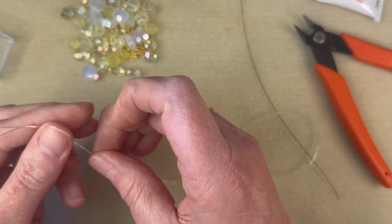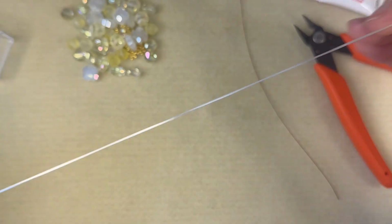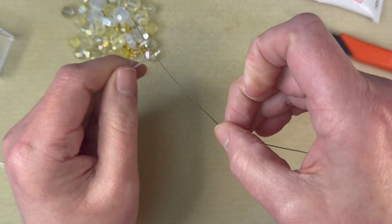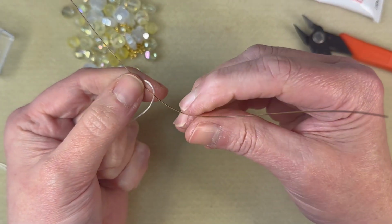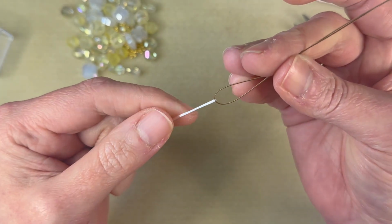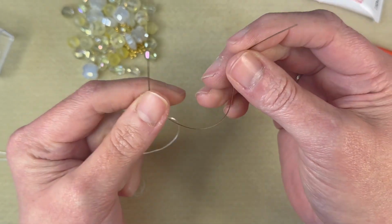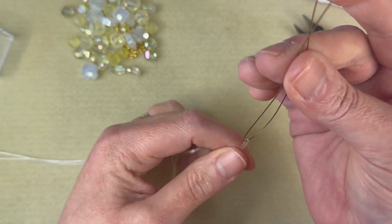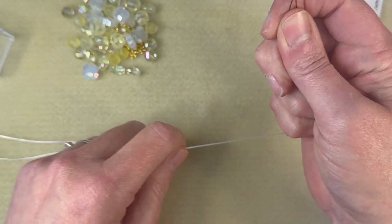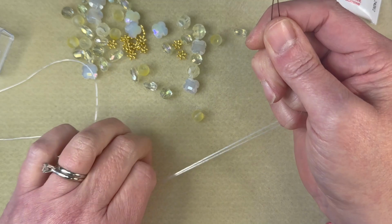All right, so you see I have my stretch cord doubled. We're just gonna give it a little stretch. You're not supposed to need to with this, but we still do anyway, just a tiny little stretch. We're gonna put our little scrap piece of wire in the loop like this. So now we have a loop of wire and a loop of our stretch cord. What we're doing is creating a needle, so you don't have to struggle trying to get your beads over two strands.